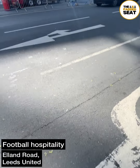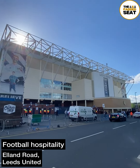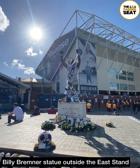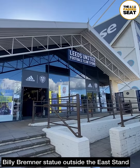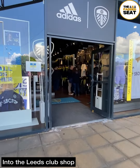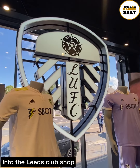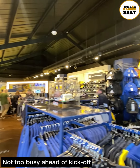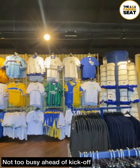For today's football hospitality, we made our way to Elland Road, the home of Leeds United. A lovely sunny day in Leeds, and there was enough time to check out the Billy Bremner statue outside the stadium, then off to the Leeds club shop. Because we had arrived a few hours before kick-off, in time for the opening of hospitality, it was fairly quiet inside the club shop and loads of merchandise on offer.